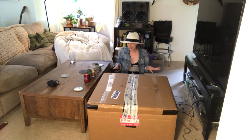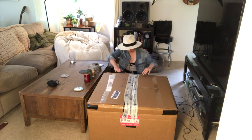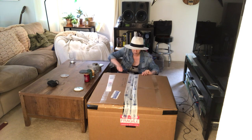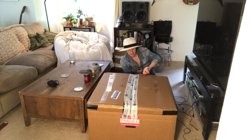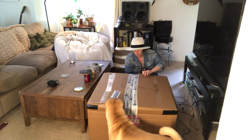Okay, so we're gonna open this. Christ. All right. Oh, looks like TSA so kindly opened it. So that was nice of them. Cool. I hope they didn't mess up my stuff.